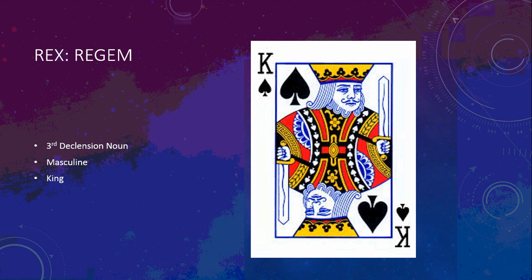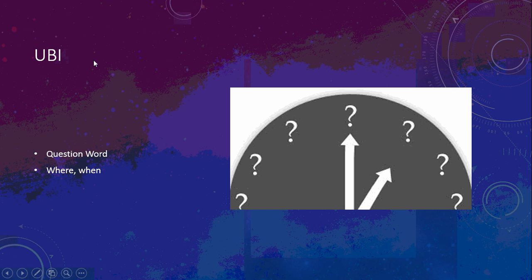Rex, regem is a third declension masculine noun meaning king, and you can see the stem change here, X to G. And ubi, our final word, we've seen before. It's a question word. We've seen it as where, but now we need to know it as when.